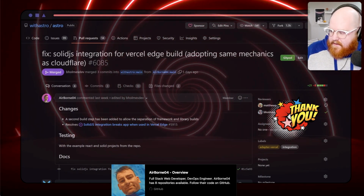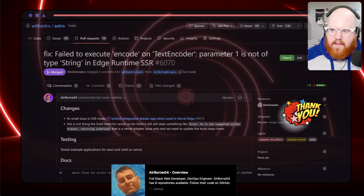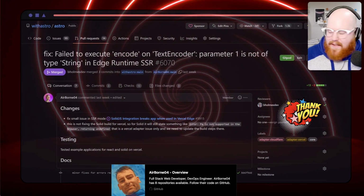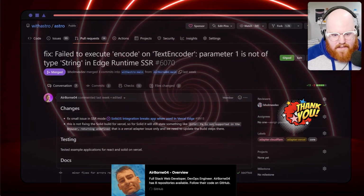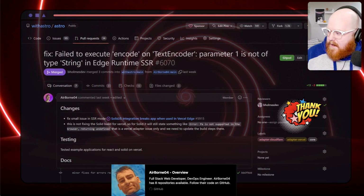We've got a fix for the solid.js integration with Vercel Edge, and we've also got some fun Edge runtime fixes as well. So these are always awesome. Airborne is really great with this Edge stuff, so super appreciate the help on that.